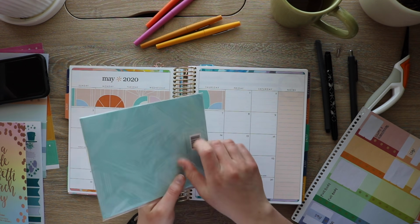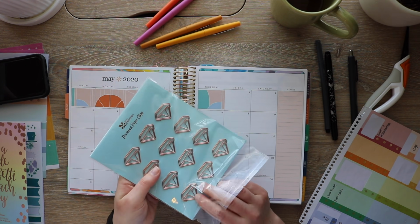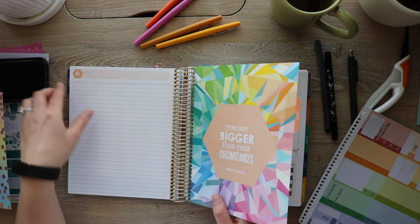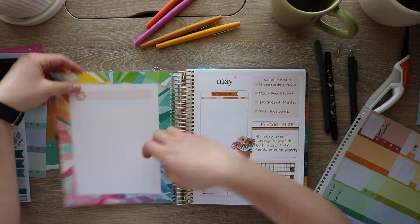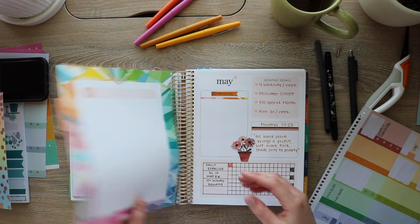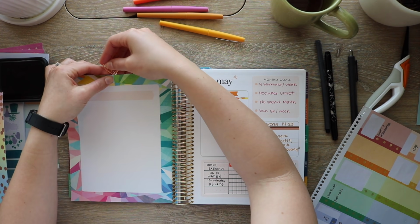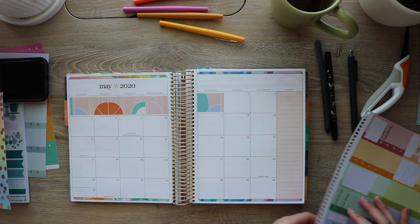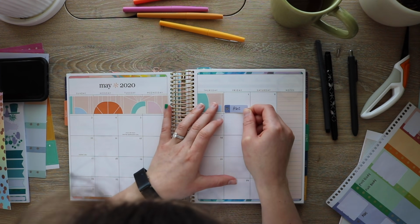Each month I pick out a paper clip to go ahead and mark the month. Recently I really have not been using my LifePlanner for my daily and weekly schedules, so I've just been keeping a paper clip at the top of my planner just to flip between each of the months, just so I can flip back and forth and preview them or review them.